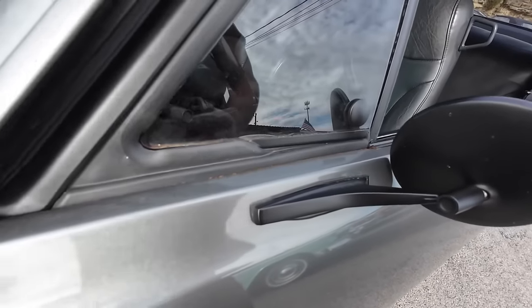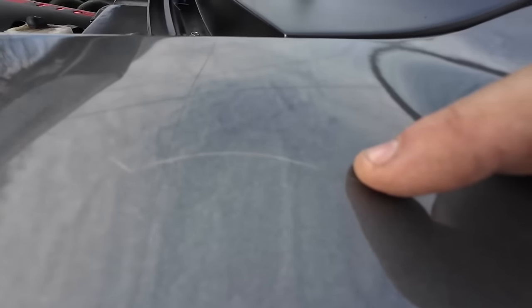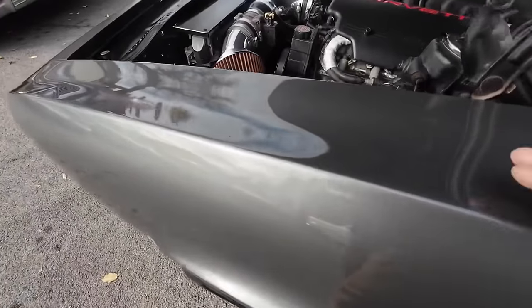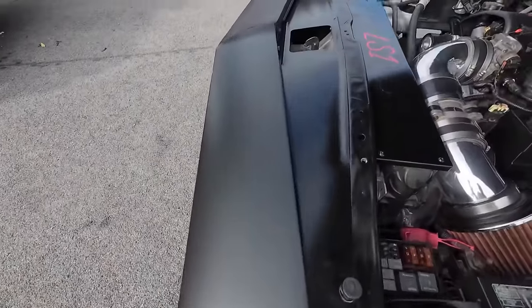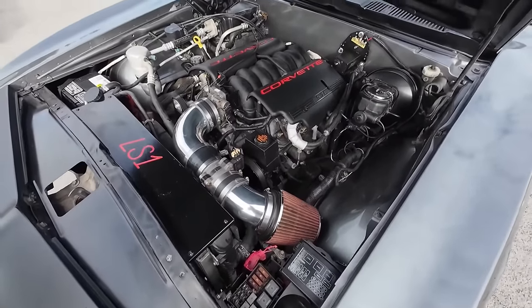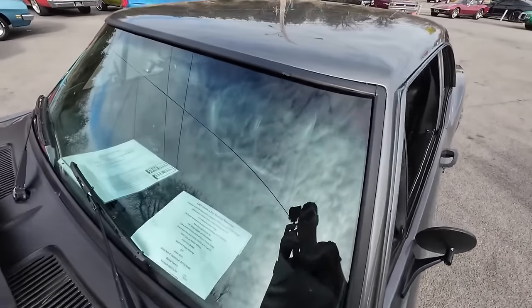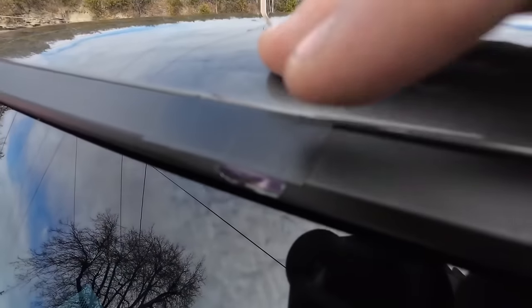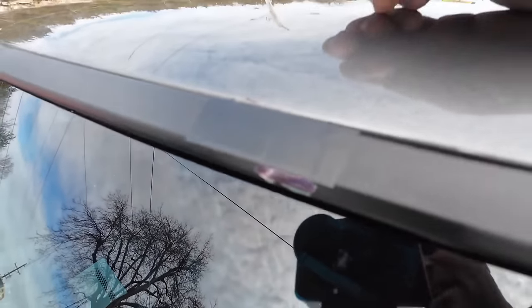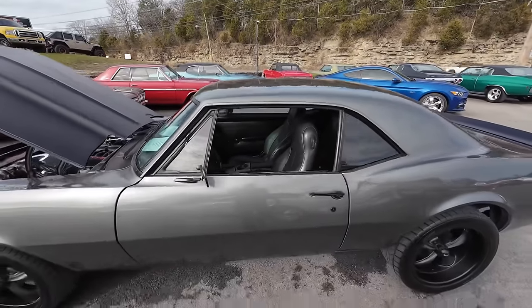Mirrors are blacked out. Light scratch on top of the fender. That actually looks like it'll come right out. Whew, that's awesome. Fits right in there, just perfect. Touch up mark there. A little tape here, I guess, where they tried to touch it up too. All right, let's check out that interior.